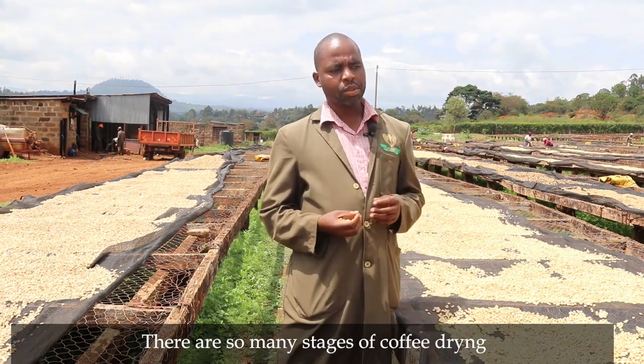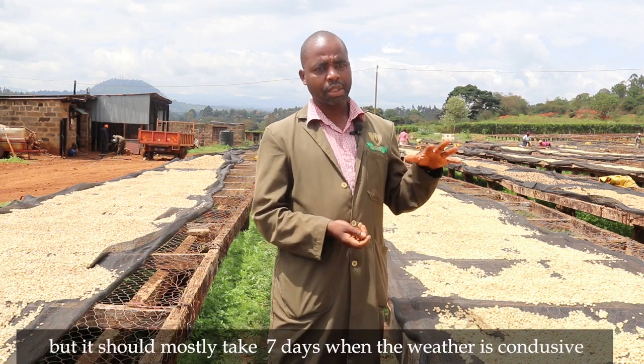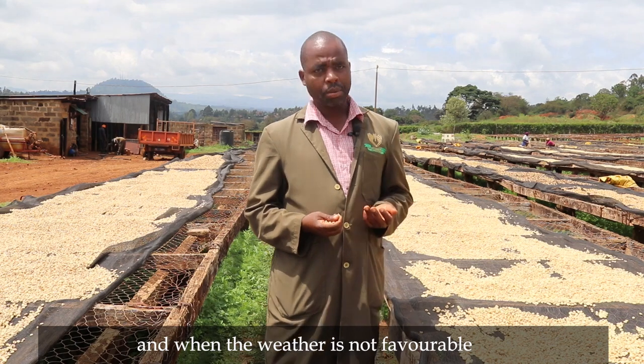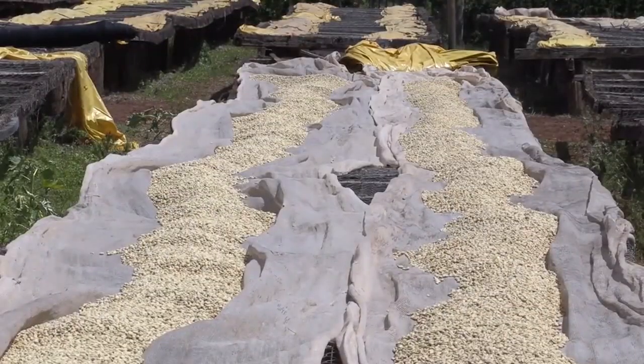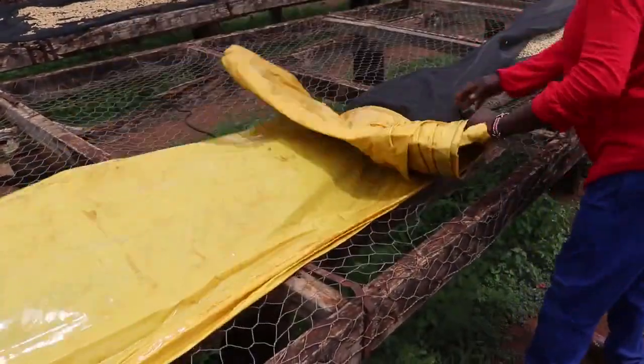There are so many stages of coffee drying, but it should take mostly 7 days when the weather is conducive. And when the weather is not favorable, it may take even 14 days to dry up to 11. After sorting, the parchments are placed on drying beds to reduce the moisture to the desired level of 11%, which is the level recommended for storage and further processing.